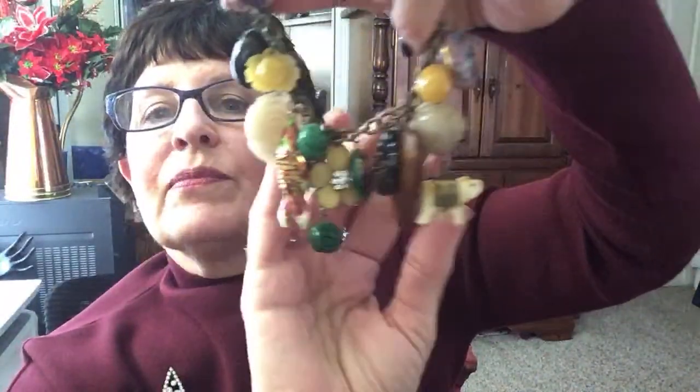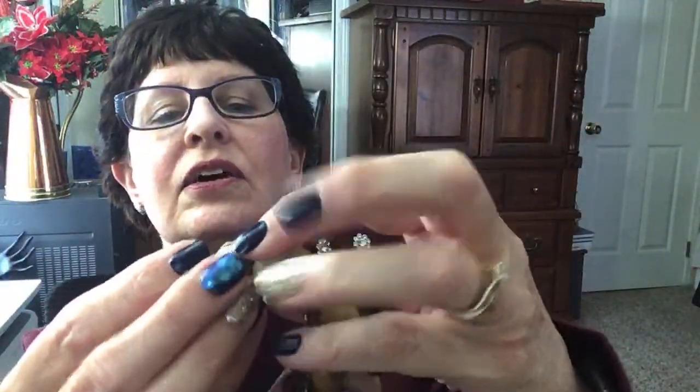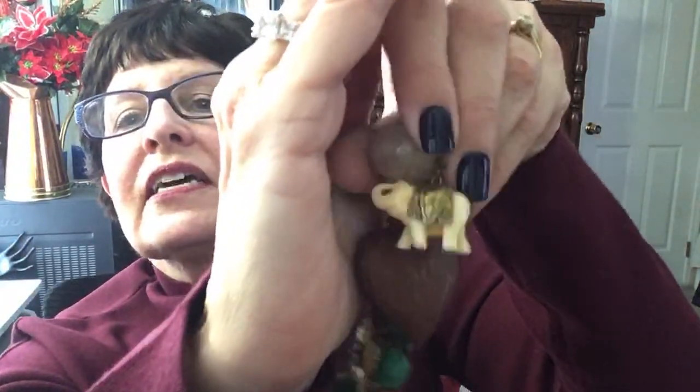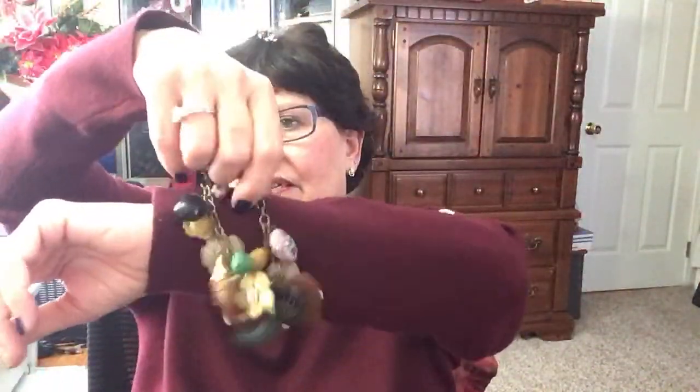It's got that fish on it. I love the fish. I think the fish is super neat. But the elephant looks kind of, no, I guess he's not really. I thought there was like glue on him, but he's just that color. He's just kind of yellowish. But it's pretty neat, and it's really a chunk of a bracelet. So I don't know. I'm gonna try to sell that.